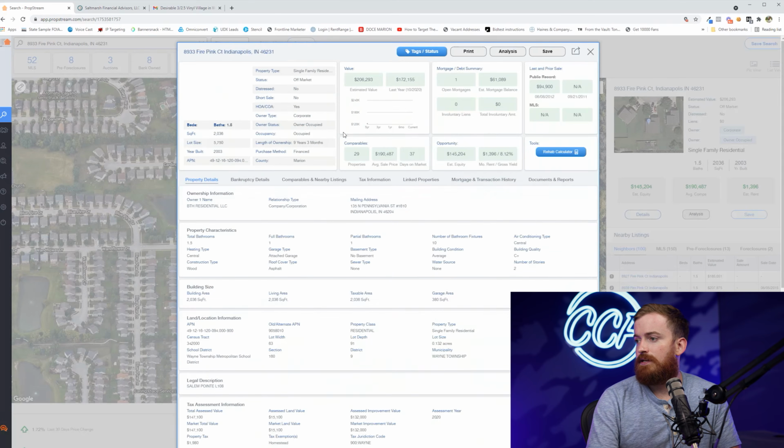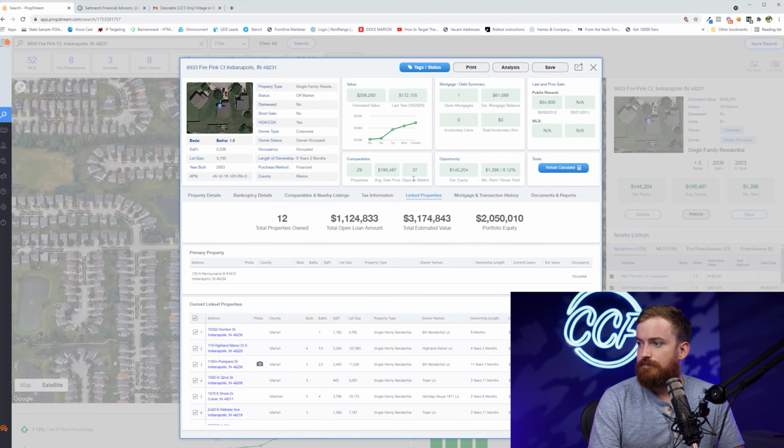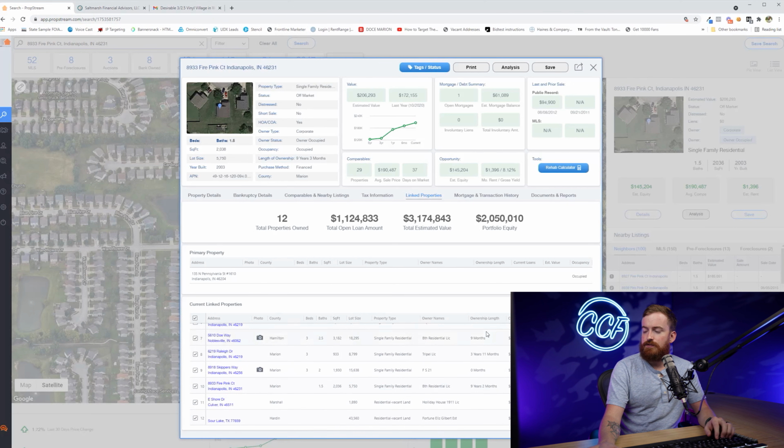So on this particular deal here, we can see BTH Residential LLC was who bought it, corporation, Link Properties 12. So this is probably like a smaller local group, but we can see they're consistently buying, recently. It looks like they've been active for about the past 5 years. So while this might not be like a giant hedge fund, it's somebody else paying a premium for this kind of inventory. Absolutely worth adding to your list.